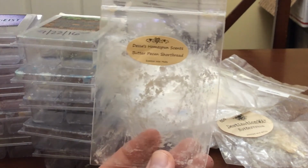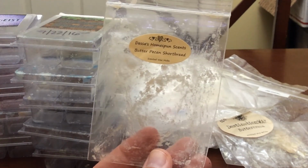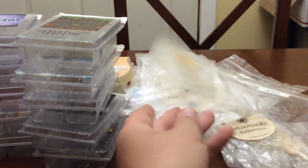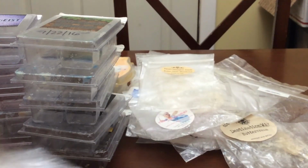Butter Pecan Shortbread from Dessa's. Oh my god, I put this in the kitchen and my daughter walks in and goes, it smells so good. And here it smells like cookies, and it did. It lasted a long time and smelled real good.